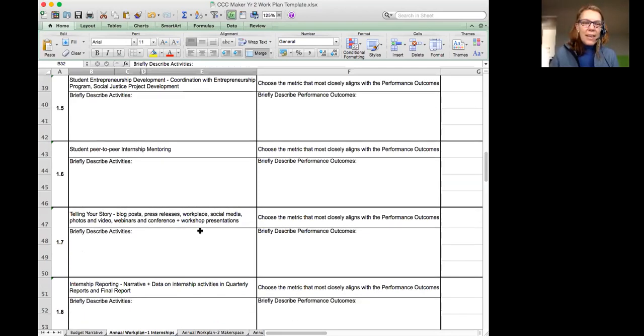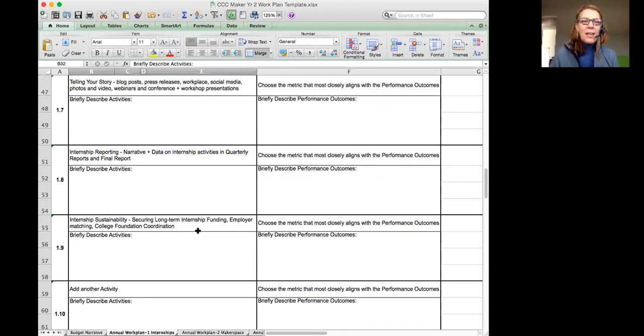And then the later ones, 1.7, 1.8, 1.9, these are the same on each of the 4 work plans. So as we mentioned earlier, the importance of telling your story, blog posts, press releases, etc., that we expect that every college will have activities entered in that 0.7 section. We also have the reporting component, which everyone's doing anyway. So that's an element in the activities. And then we've added an additional component of sustainability. So what specific activity do you have that will sustain the internships after the completion of the project? And then, as I mentioned earlier, if you want to add more activities, they're there.